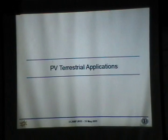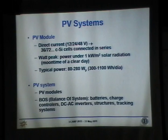Well, let's go to the applications. What kind of applications do we have? First of all, I will mention what a module is. A PV system is based on a PV module. The photovoltaic module produces direct current, 12, 24, or 48 volts, depending on the number of solar cells connected in series.